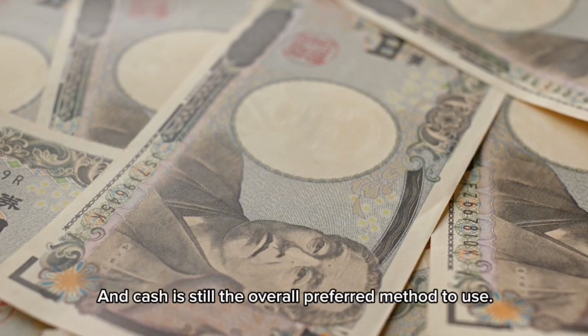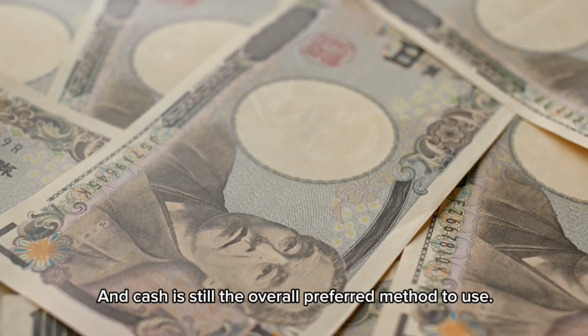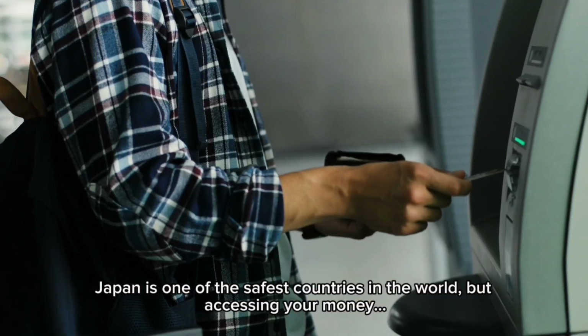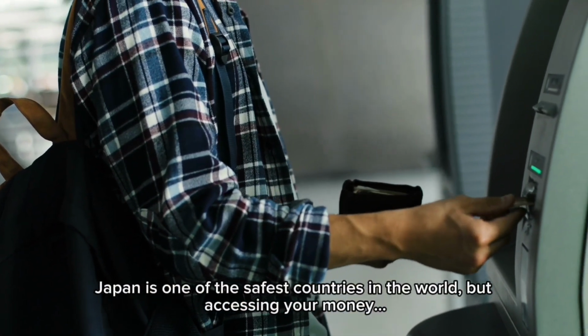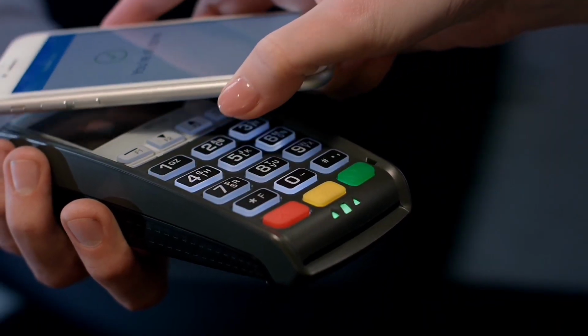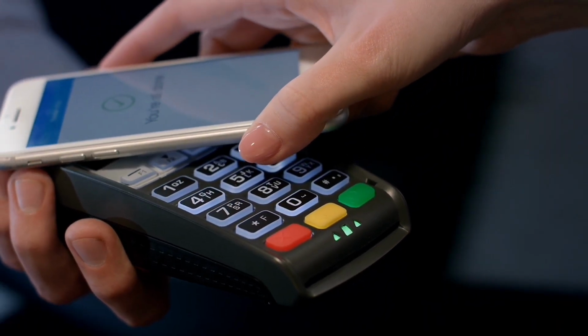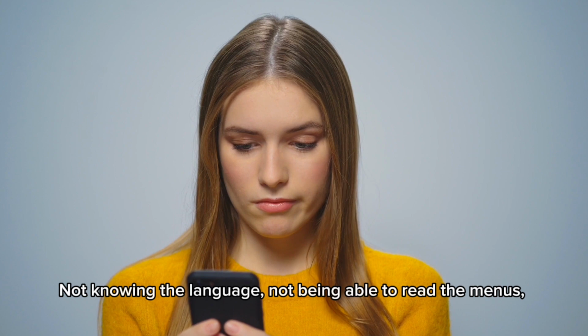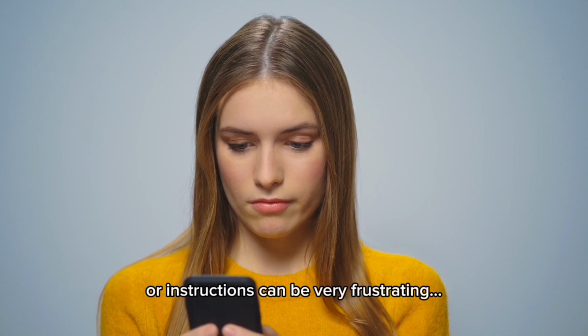And cash is still the overall preferred method to use. In Japan, if you want to go that safer route, Japan is one of the safest countries in the world, but accessing your money is not always easy. Not knowing the language, not being able to read the menus or instructions can be very frustrating.